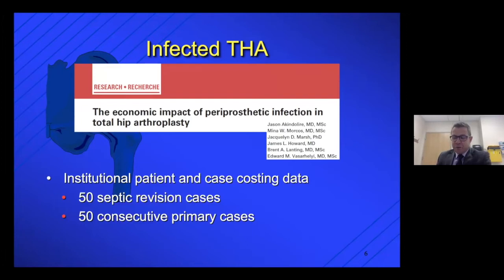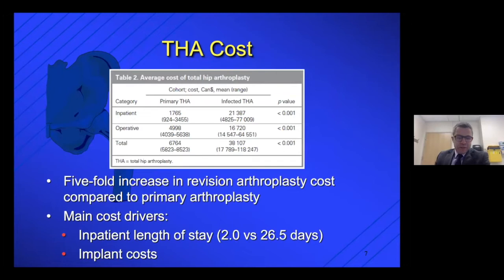To highlight some of the costing work we've done around infections, we look to provide a Canadian context. The first study that we carried out in this area was looking at our primary hip replacements and comparing those to our infected hip replacements, which required a 2-stage revision. In this first series, we took 50 consecutive cases and compared them to 50 septic revisions. As a take home here, we found that there's a 5-fold increase to treat an infection when compared to primary total hip. The revision costs for a single patient were over $38,000 compared to approximately $6,700 for primary. The main cost drivers were costs associated with a longer length of stay over the course of treatment, which was 26.5 days compared to 2 days, as well as the implant costs, where the revision implants cost significantly more than primaries.